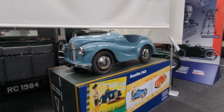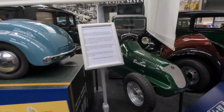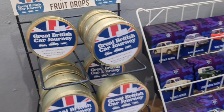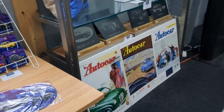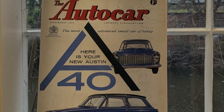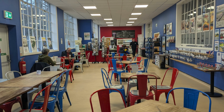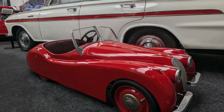Other oddities I enjoyed: a little pedal car, now famous for racing at Goodwood. Less well known are these single-seaters that were made by the same company. The Car Sweets tin we loved. Their merch is great, and they've got this huge archive of advertising. During the week you can go just for the cafe, and we would. And I'm itching to go back again. So it's a strong recommendation.